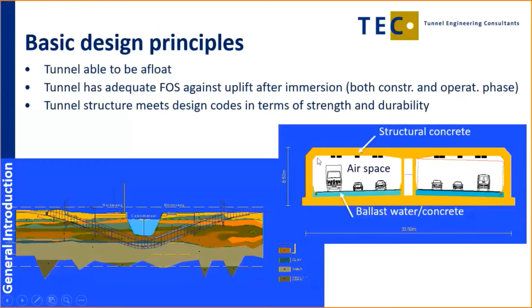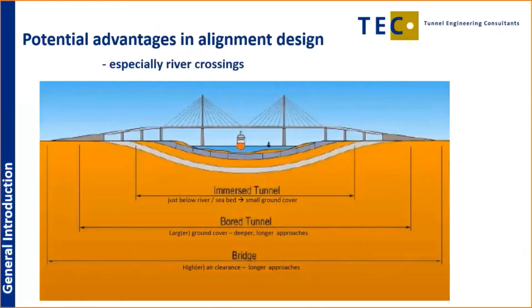You have another component, which is the structural concrete. Those two components determine the flotation behavior of the tunnel. And the third component, the ballast concrete or the ballast water component during construction stage, is the component with which you control the factor of safety against uplift during construction and also during the final stage. There are some potential advantages for immersed tunnels, and this is traditionally the case in river crossings, but it becomes more prominent also for other types of crossings, as I will explain later.